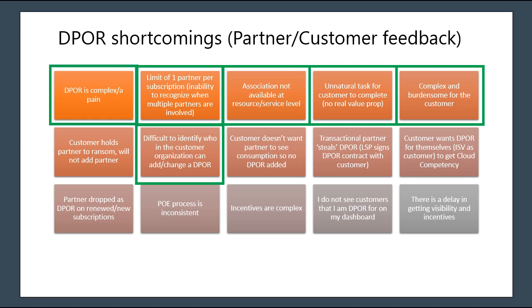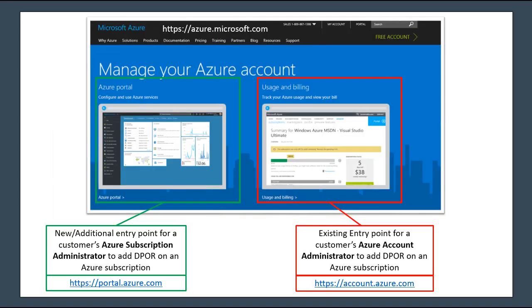So we are aware of all of these things. They're not new, but I definitely want to make sure that you guys are aware that we know, we hear you, we're working on it.